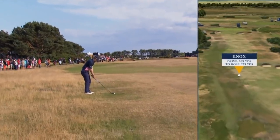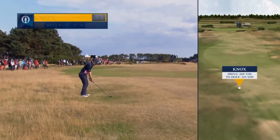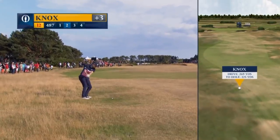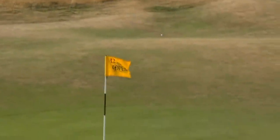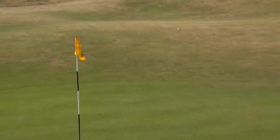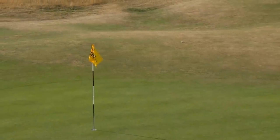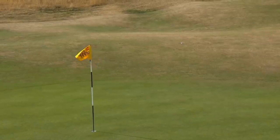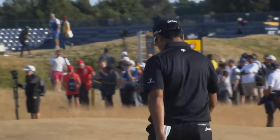Here's an interesting shot. 225 yards, and he's got a 5-wood, going down a 5-wood, trying to hit a chaser. There is a bit of luck. Landed on the top of the bunker and popped out. A bit, yeah. But in the end, it turned out a bit unlucky. Now he's got a devil of a shot down that bank.